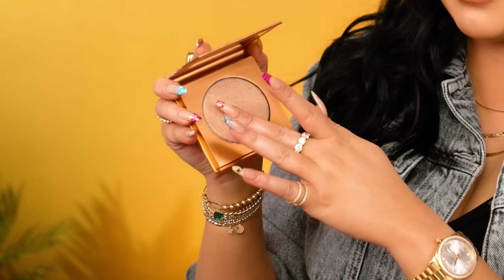I'm coming out with 4 different shades of this formula. I'm gonna obviously swatch it for you on my arm right now. They kind of look similar in pan, but they're so different when you actually use them. So let me swatch them all for you. First of all, I'll give you a 1 swipe action, like no pressure. I'm just gonna barely drag my finger across just so you can see what that does.